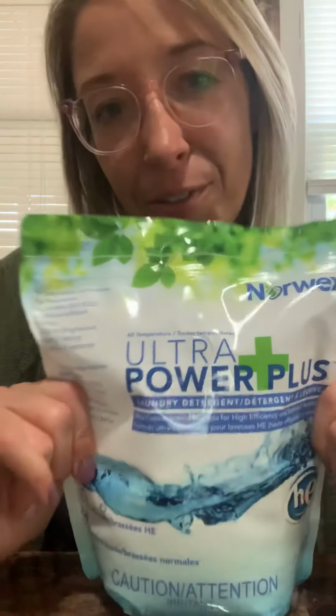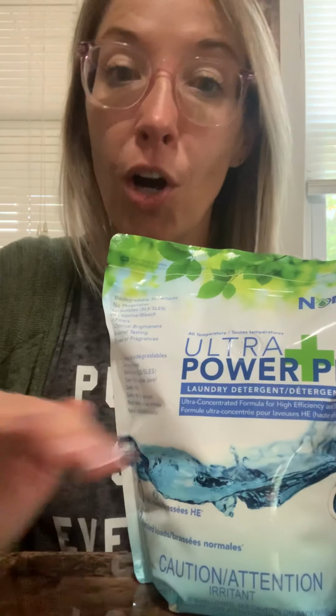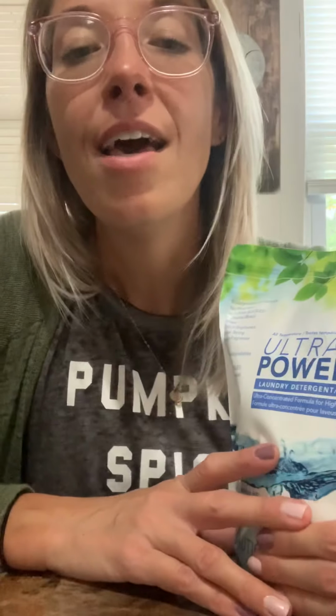Hey everyone, so today we are talking about Norwex's Ultra Power Plus laundry detergent. I absolutely love it. It is all we use in our house.